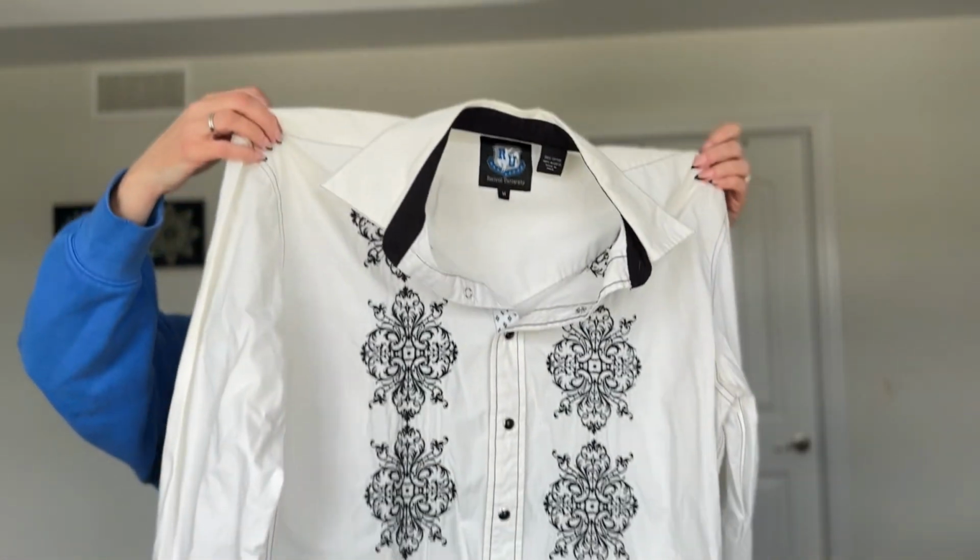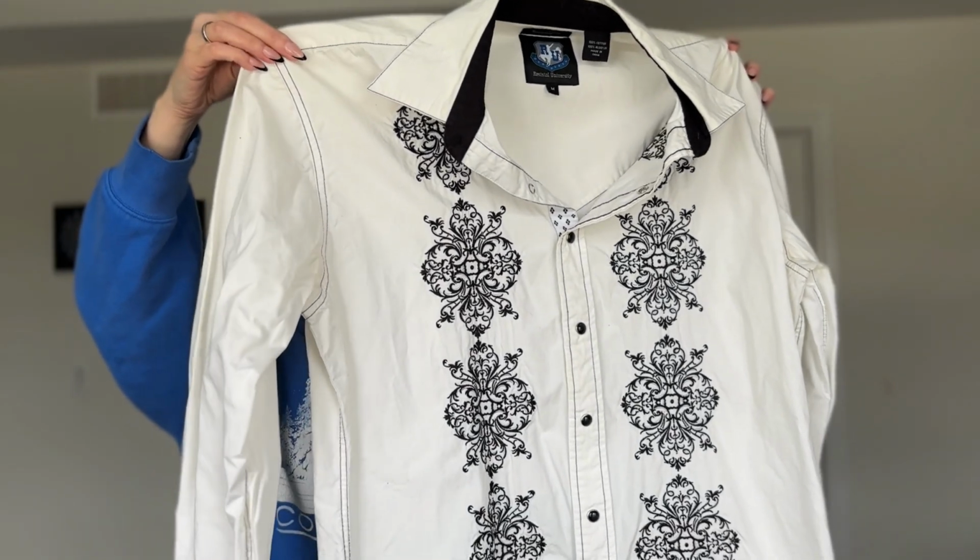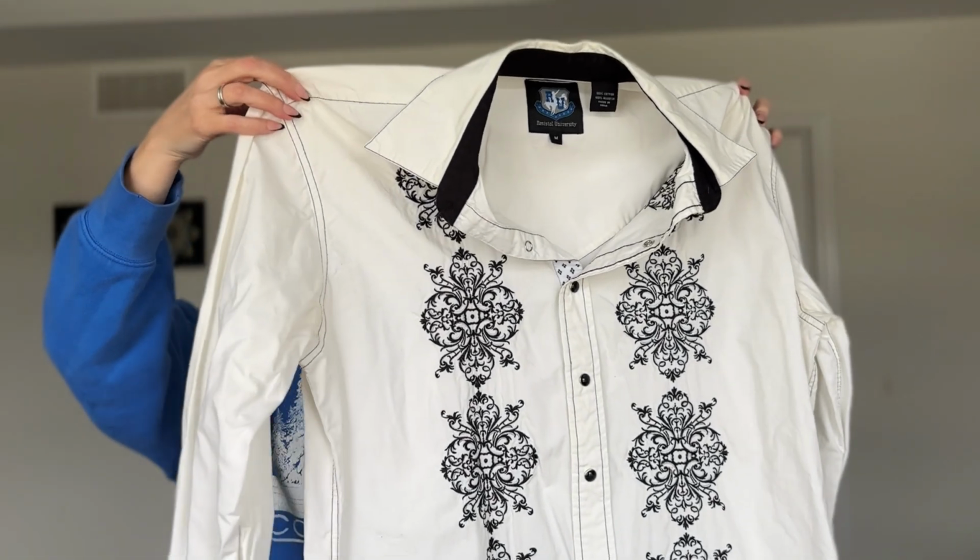This was an interesting find. This shirt actually was a throwback from someone. And I kind of wondered, Western is so in right now, why would you throw this out? It is a Reselling University shirt, and it is super Western. It is in beautiful condition. It needs a good wash, maybe a couple little marks, but I can get those out with some OxyClean.